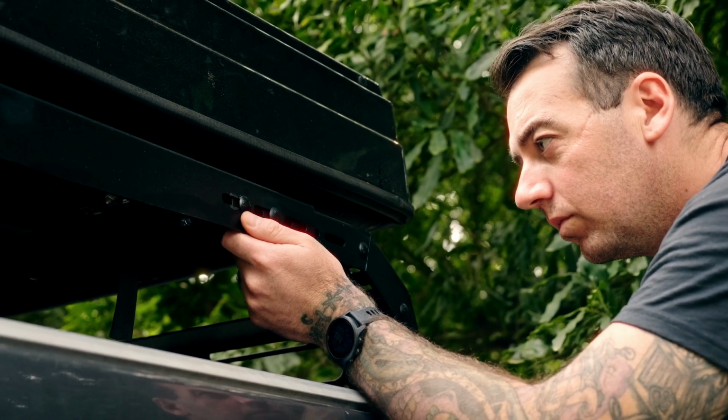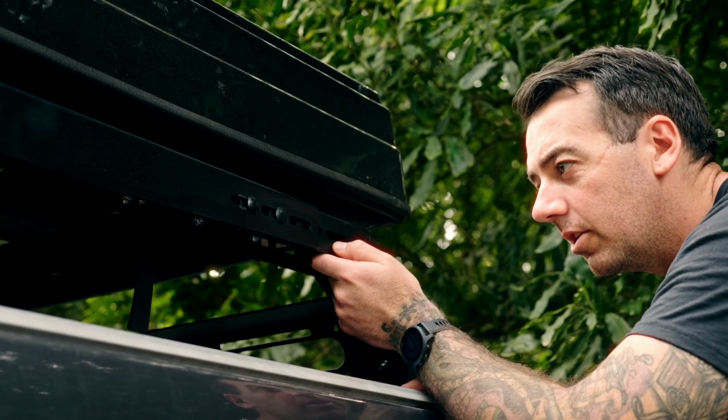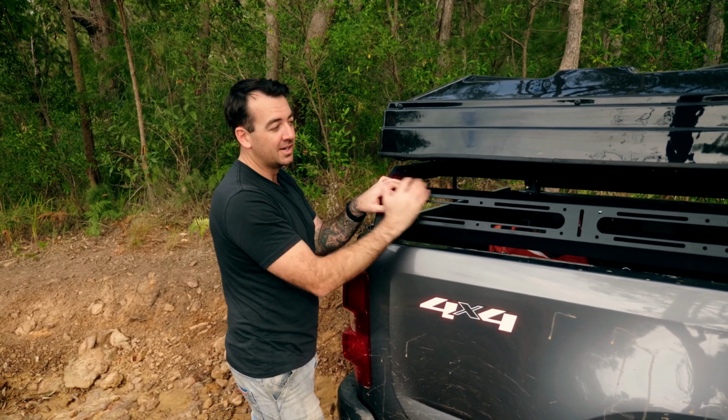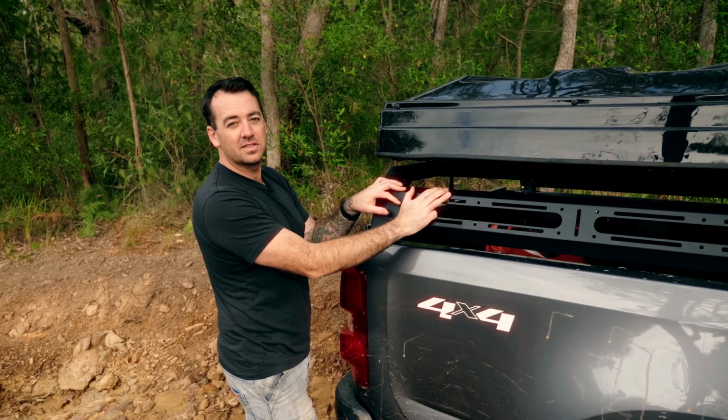Now, one thing that I absolutely love is how adjustable these units are. You can see all the different mounting options all elongated, and that means you can physically change the dimensions of this to suit whatever you're gonna put it on. Doesn't matter whether you've got a D-Max or a Land Cruiser, this is gonna fit perfect.